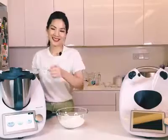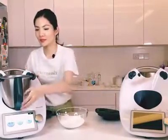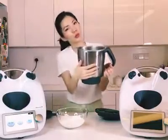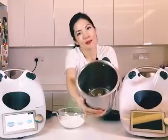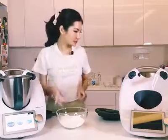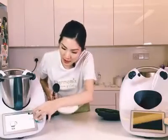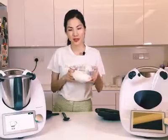Okay, so it's done. The bowl is warm, and it just helped me to mix the ingredients. Now the next step is to put in 250 grams of flour. This is medium protein flour. For making pao, it has to be medium protein flour.